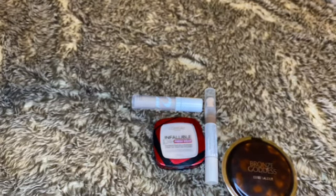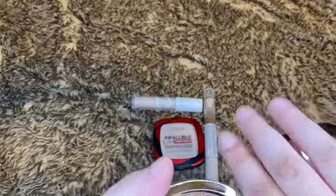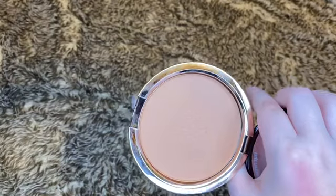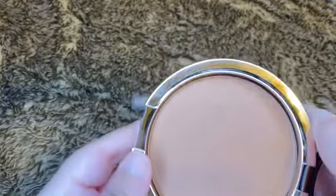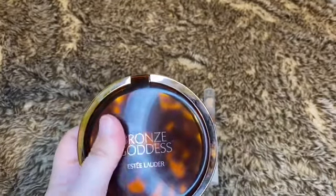So, and then this one was $19.99. It is the Bronze Goddess from Estee Lauder in the shade Light, or 01. This is something that I've been eyeing for a long time just because I've seen so many people rave about it. You can see mine's a bit hard pan already, like in the middle, you can just kind of see it's hard pan. And it's not very pigmented. I have to kind of get my brush in there and kind of dig.